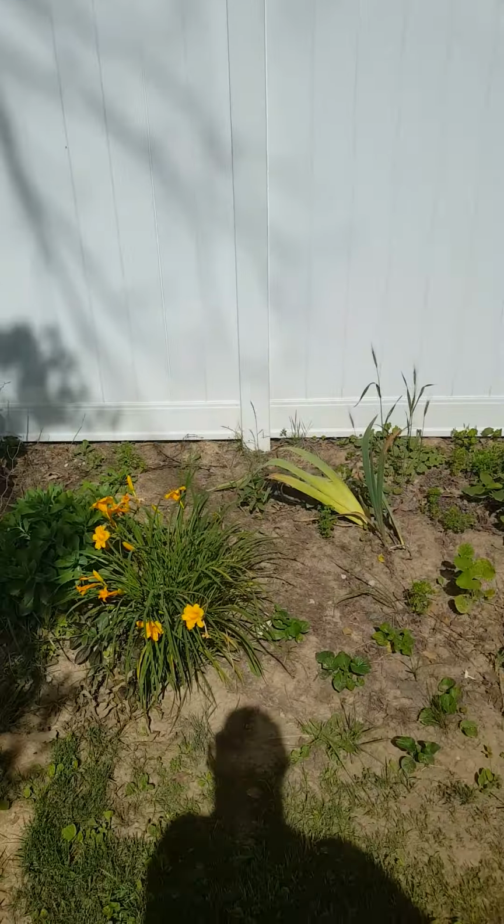This is a rose. Another rose in here and a tiger lily. Don't look at the weeds, guys. I gotta get over here and work on this bed. This is my Siberian iris. And I'm trying to think of other things that I can put here, because now that the irises are done, it's just kind of blah.